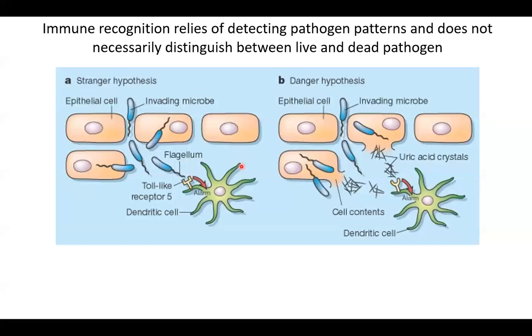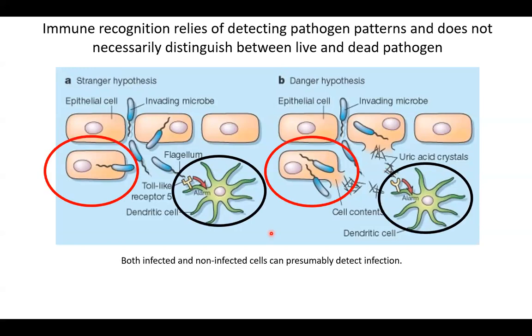And so stepping back, this is the stranger and the danger model for how bacteria are recognized. They could have flagellum or other components that are recognized by toll-like receptors or other receptors that can then activate the immune system. Shown here is the dendritic cell recognizing flagellum. You could cause damage, and you can release danger molecules like uric acid molecules that can also stimulate dendritic cells.